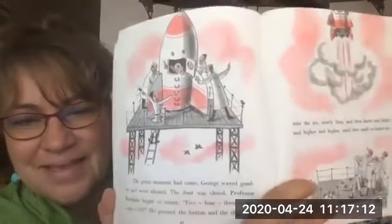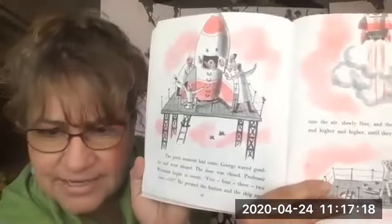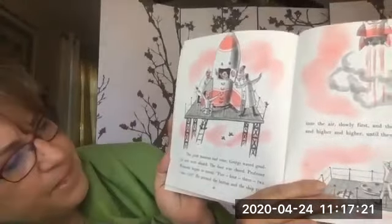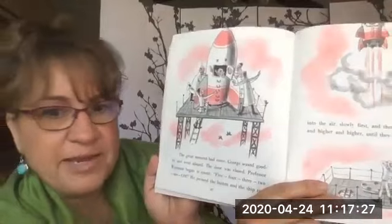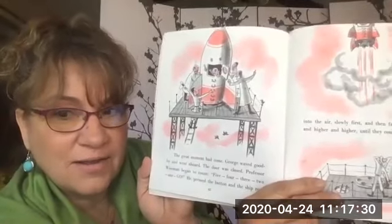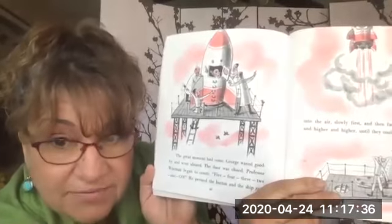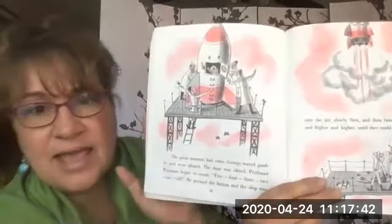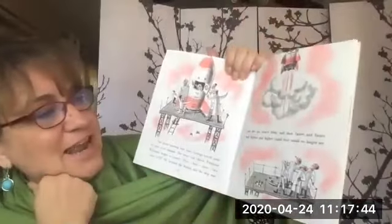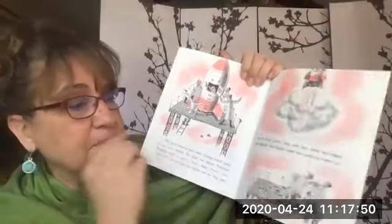The great moment had come. Look at that. George waved goodbye, and he went aboard. He's a brave little monkey too. He's not just curious, but he's brave. The door was closed. Professor Wiseman began to count. Count with me, everybody. 5, 4, 3, 2, 1, go. He pressed the button and the ship rose into the air, slowly first and then faster and faster and higher until they could no longer see.